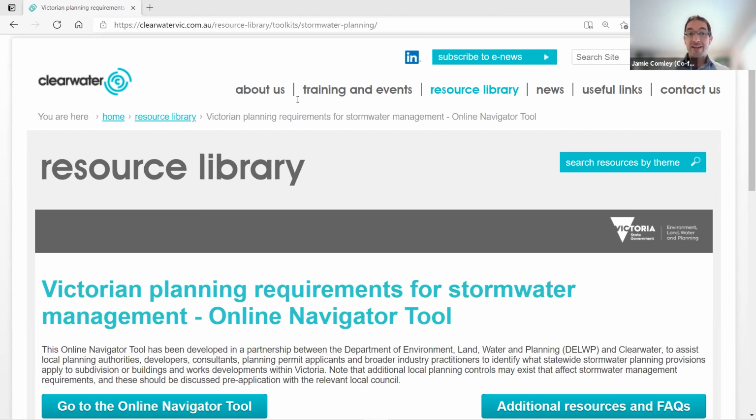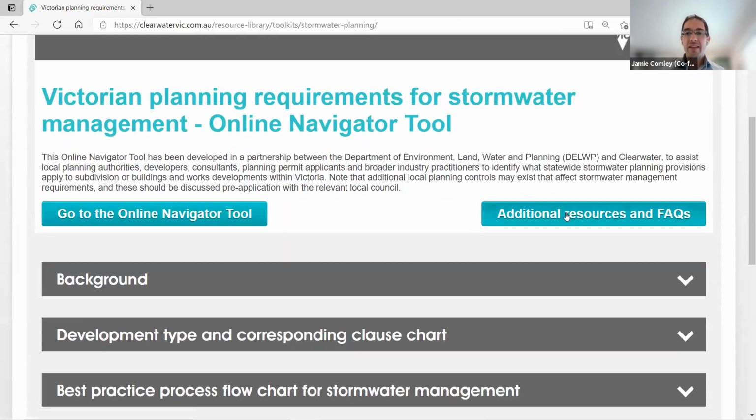So the online Navigator tool can be located on Clearwater's website via the resources page at clearwatervic.com.au. So I think the Clearwater team have provided you with a link to that prior to today's presentation. So hopefully you've all got access to that now. The online Navigator tool consists of 2 key parts: the tool itself and a list of resources that provide additional support and guidance for users. So you can see the 2 buttons at the top here, bottom of my screen. Scroll down a little. That's how you can easily navigate your way between the tool itself, which is the page we're on now, and those additional resources.